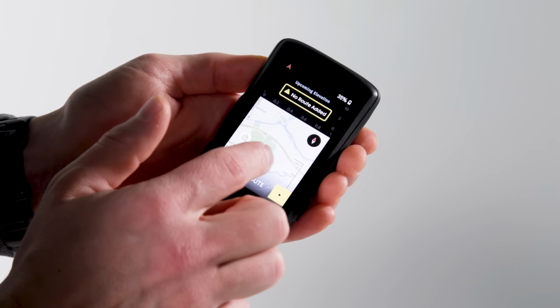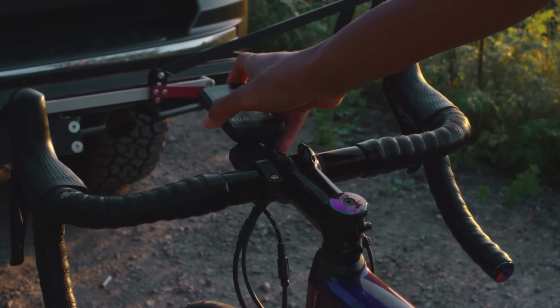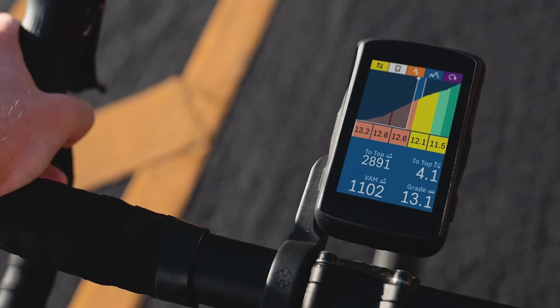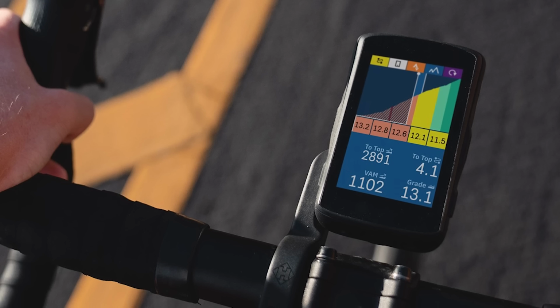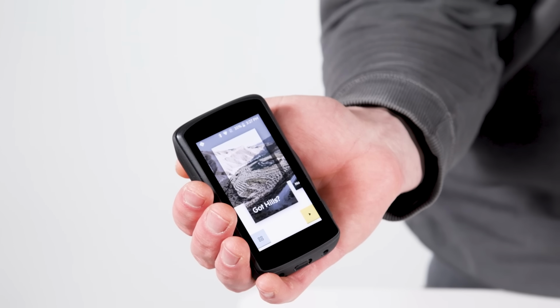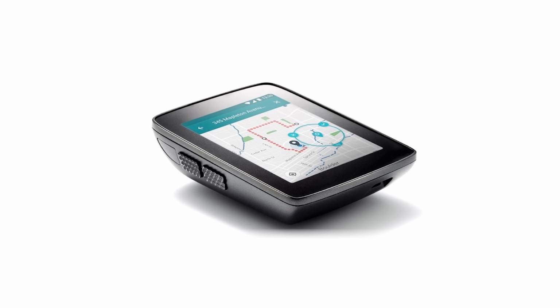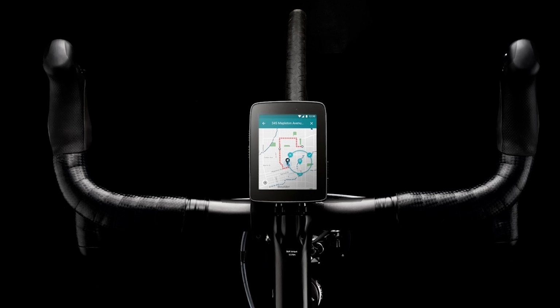Regarding the screen, it's a decent size, coming in at 3.2 inches. It's also incredibly clear, offering perhaps the best high-resolution display of any cycling computer on the market. The original Karoo was popular among the public and bike testers alike, but most people felt it was a little bit too big and heavy.